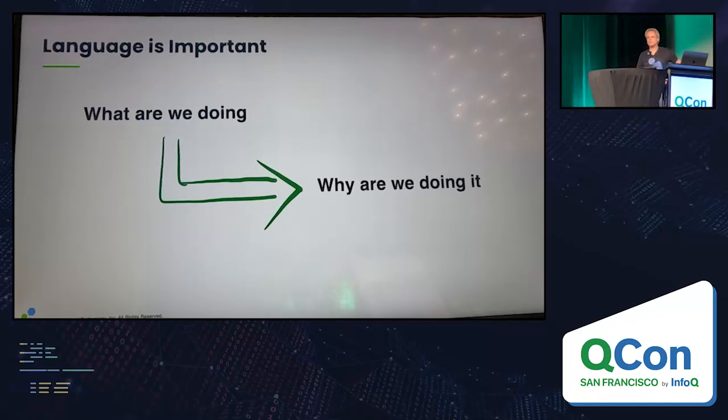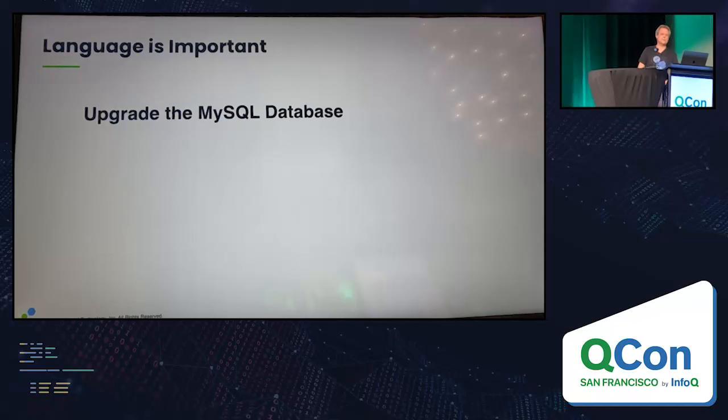As we are trying to understand how to prioritize and schedule the work that we see within engineering, we need to understand how to switch from talking about what it is that we need to do, upgrade the database, and start talking about why we need to do it so that we can connect it back to this business case. Sometimes that takes a couple of tries. So we talked about needing to upgrade this database, or maybe not.